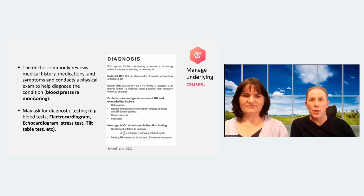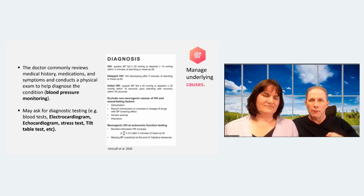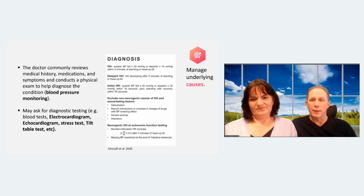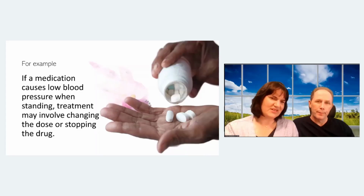And I think dehydration's at the top of everyone's list when you do that. And then medications, if you've had anemia or something else like that. So these are the things the doctor is going to be looking at. Yeah, so just so you understand the behavior behind it. So this was an example.